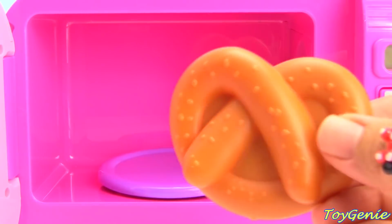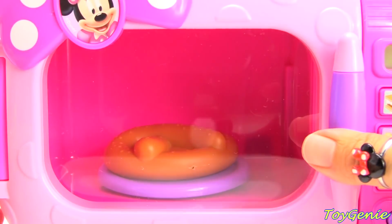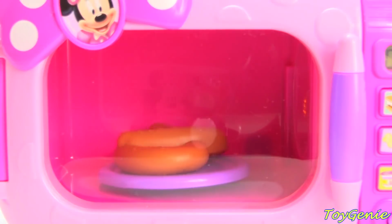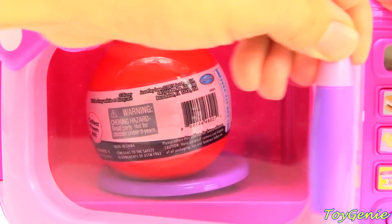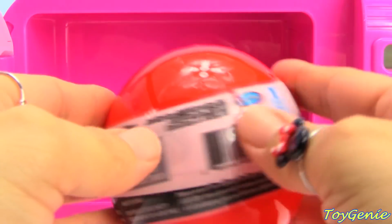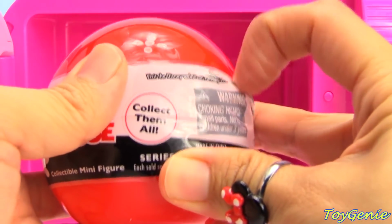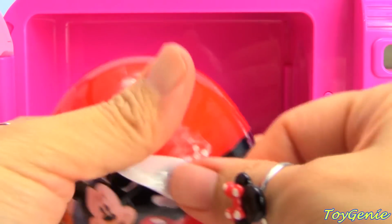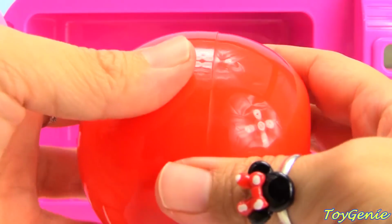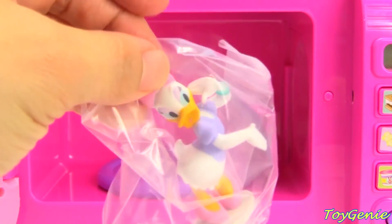How about if we microwave a pretzel? We have a Mickey Mouse collectible figure. And we have Daisy.